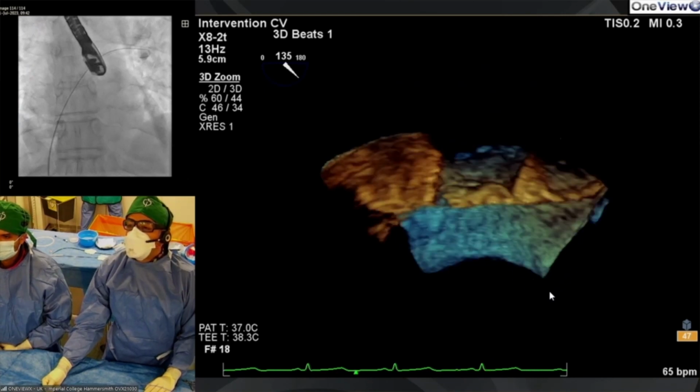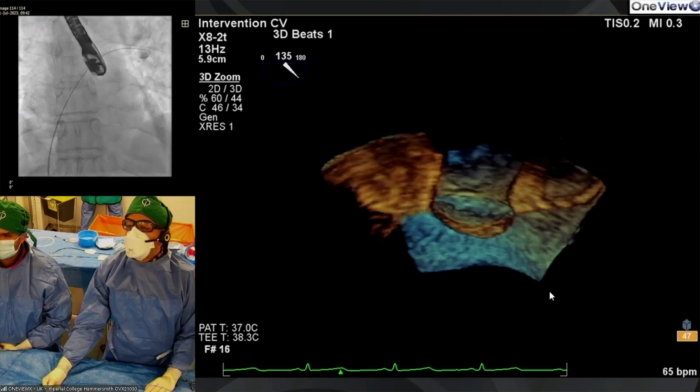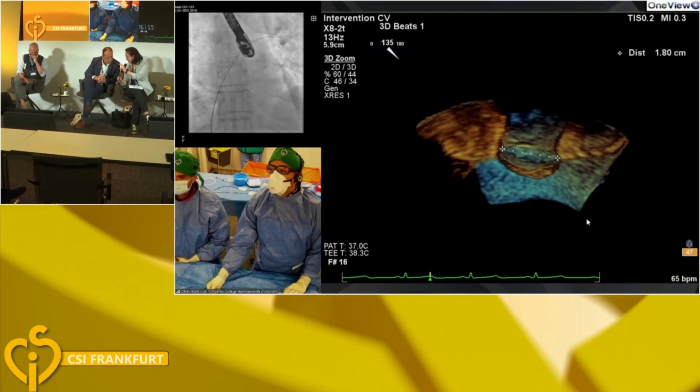That looks great, Bushra. I'm going to ask Rita a quick question. So, you know, you can see, look at this opening. This is the right atrial side here. What are you thinking about devices? Do you want a device that's big? Do you want a device that's going to be small? What are you worried about with that?